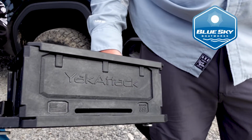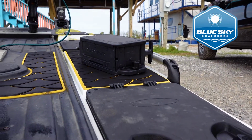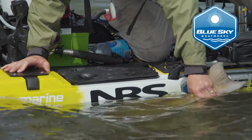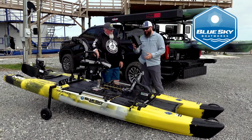Jim is throwing in the Yak Attack cell block that he's been using all week. So you can put your batteries in here and manage all your transducer cable on the side. You can even mount your fish finder to the unit or mount it off the side of the rail. This is going to come with it.